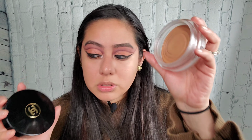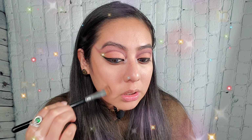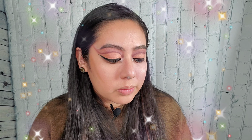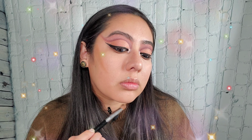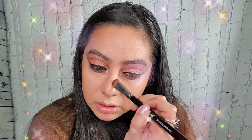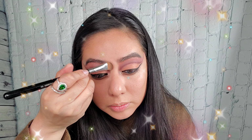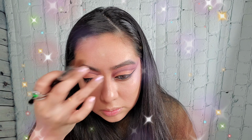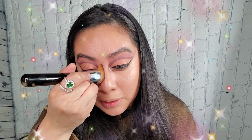Next, I'm going to go in with the Soleil Tan from Chanel. It is one color only. I'm not sure if they came out with other colors, but this is the only one that I know of. You can grab a smaller brush like this and just contour those edges.